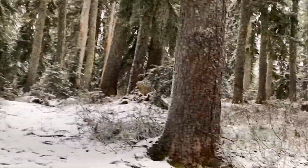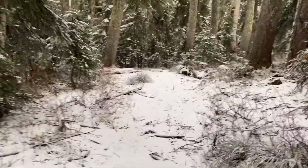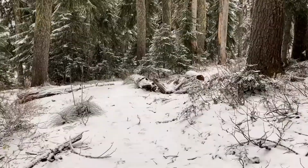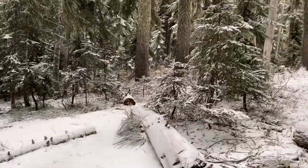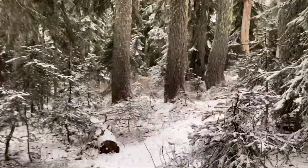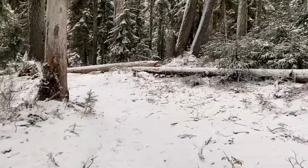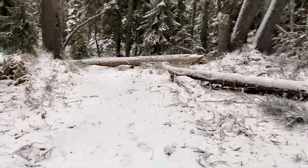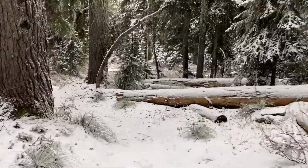So now, from here, we've got a big climb up to the top of the ridge, and we have to do a long ridge run between here, Buesch Lake, and Sand Lake. Once we get the climb done, it's more of a downhill run most of the remainder of the way.